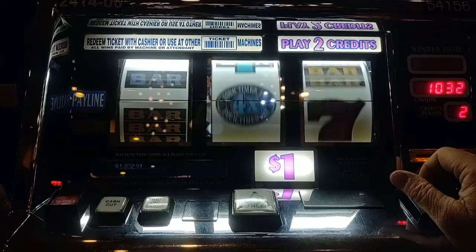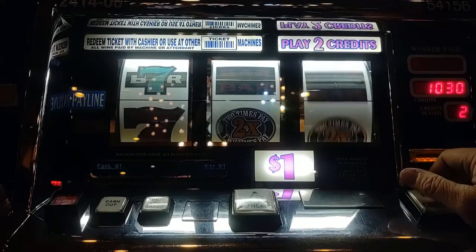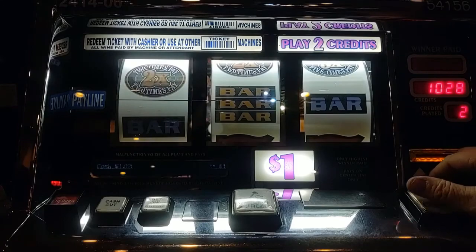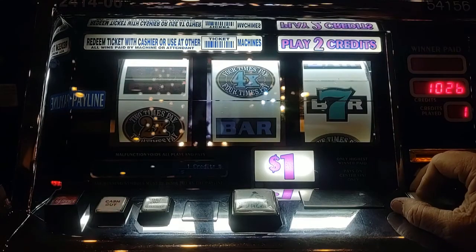If you listen real closely, you can hear the music. Got about 15 more spins in this, guys. Oh, that would have been awesome. 4 times, that would have been $400. I'm going to pull the old lever down over here. Didn't help. Oh, that would have been awesome. We'll take an 8X.